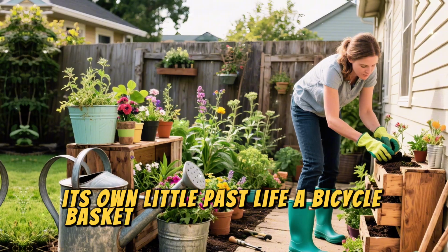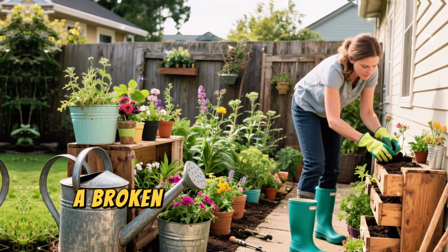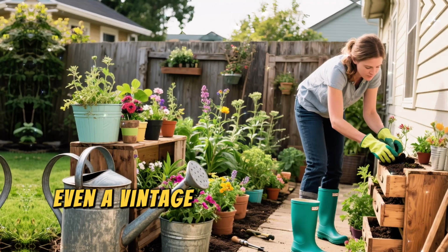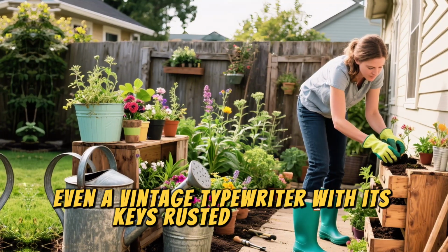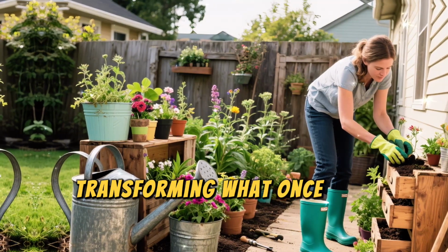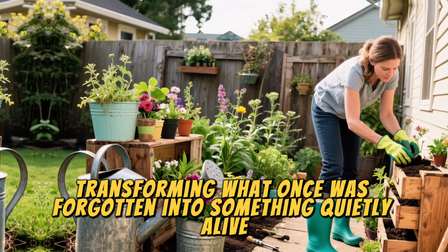A bicycle basket becomes a bed of violets. A broken birdcage becomes a hanging planter for trailing ivy. Even a vintage typewriter, with its keys rusted and silent, can cradle a succulent or two, transforming what once was forgotten into something quietly alive.